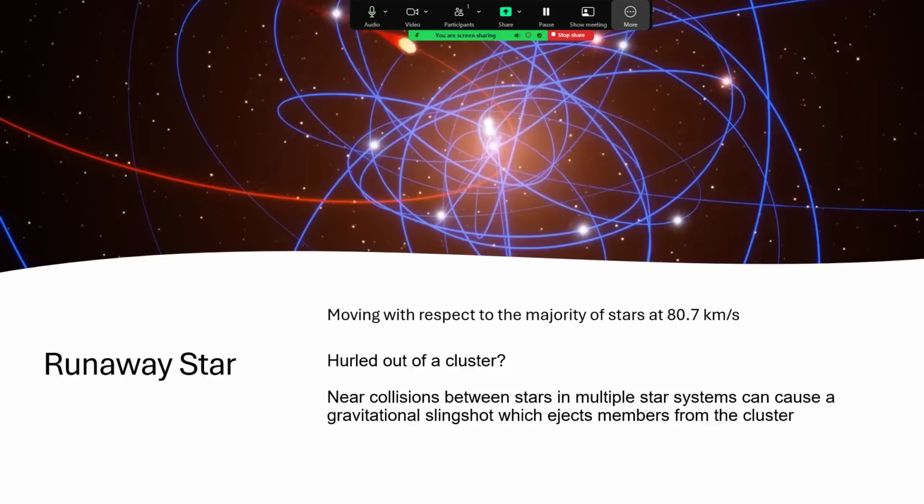Now, one thing that we do know about it is that it's moving, and moving very fast indeed, compared to the average velocity of the stars in its neighborhood around the galaxy. It's got an extra 80 kilometers per second, 80.7. So it's classed as a runaway star, and this suggests that it was formed in a large star cluster and underwent some sort of gravitational interaction.